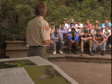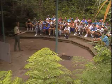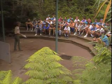So our primary function when we inherited Minnamurra Rainforest was to conserve the rainforest, but at the same time we had to provide a destination for over 100,000 visitors. We decided to build a boardwalk which gets people up off the floor of the forest, allowing the forest floor to breathe and to grow.